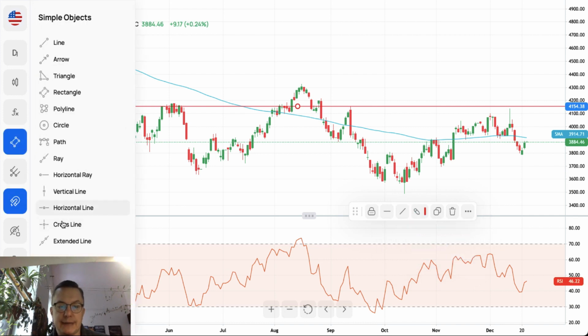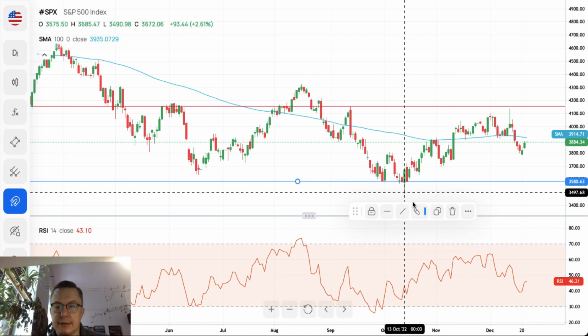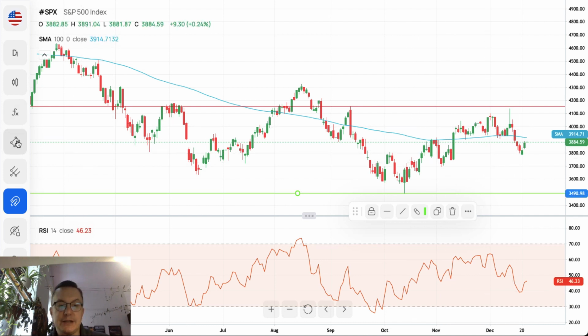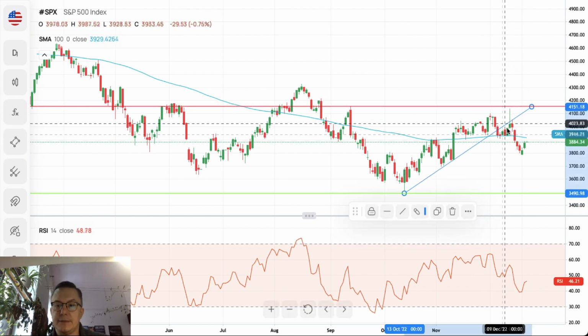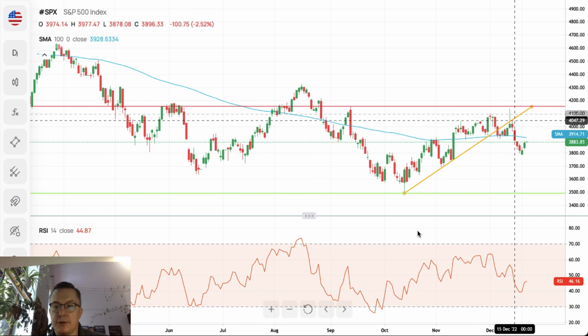Where is the support then? Of course, it's here. The lows of October 2022. Why is this one so high? I don't want it so high. I want it here. There you go. 3,490. We got a short-term trend line building up here. So the short-term trend line is around that level, and as you can see, it was violated but quickly reversed. The market quickly reversed lower, and now we are trading below this line.